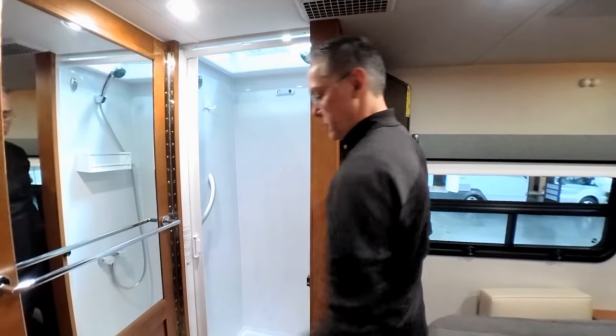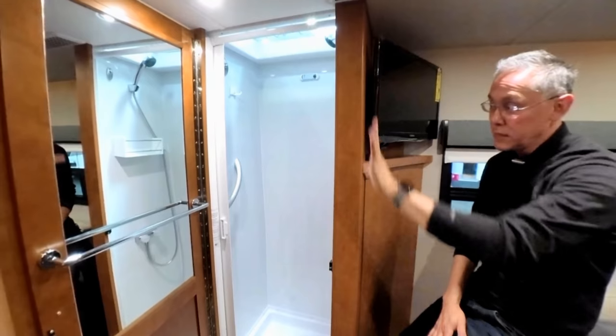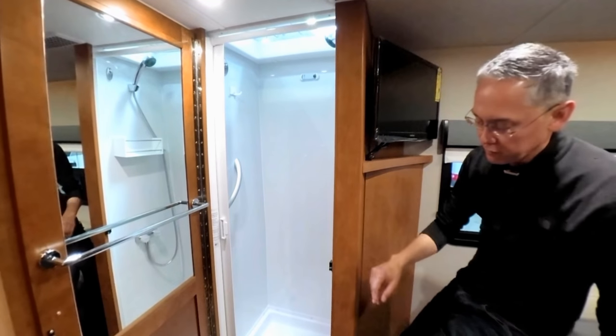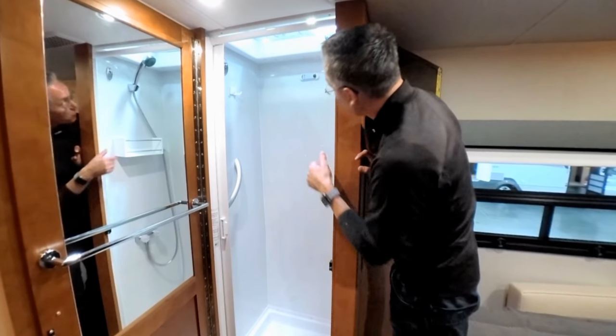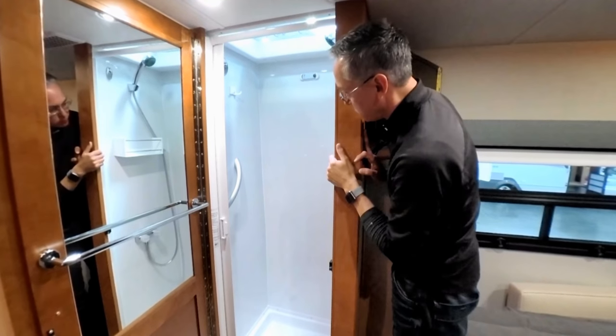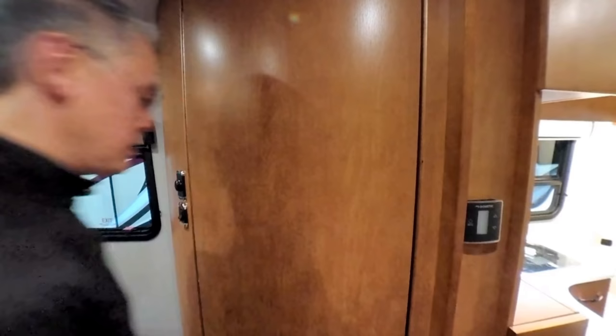You just open that door, and now look, you've got a little wardrobe dressing area with a nice mirror that you can look at yourself in. This is your shower. It's a nice big shower. It's got a nice big sunroof, which is cool, and a modern grab handle. So I'm liking this a lot.